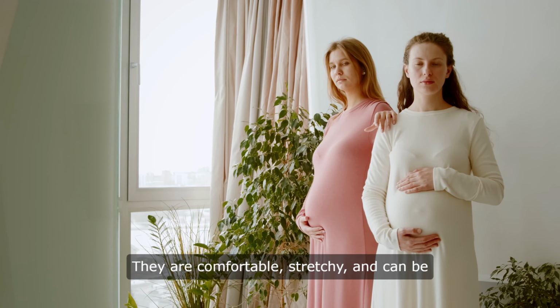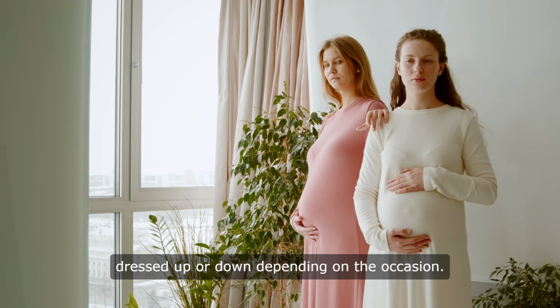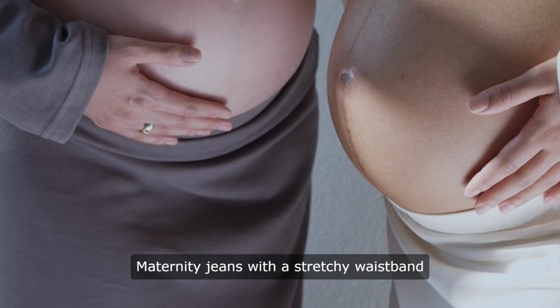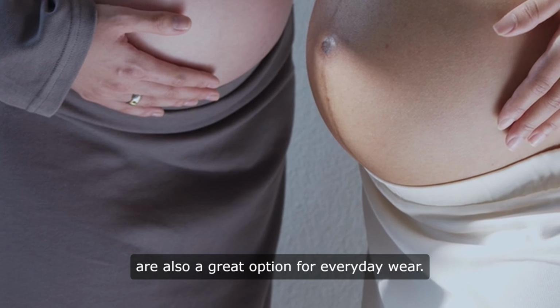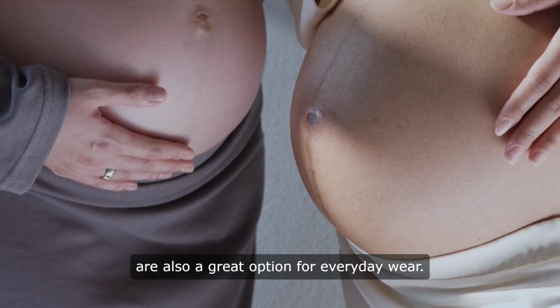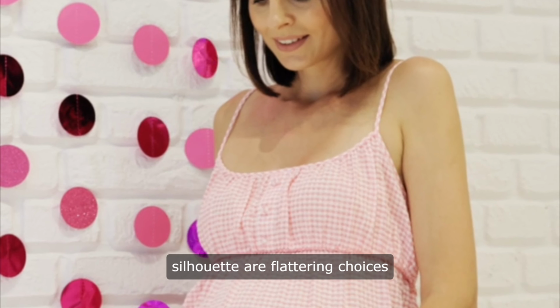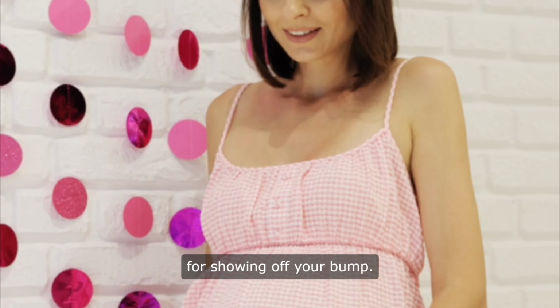They are comfortable, stretchy, and can be dressed up or down depending on the occasion. Maternity jeans with a stretchy waistband are also a great option for everyday wear. Skirts and dresses with an empire waist or A-line silhouette are flattering choices for showing off your bump.